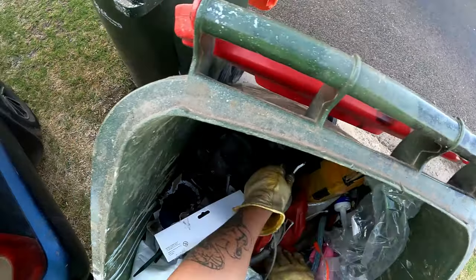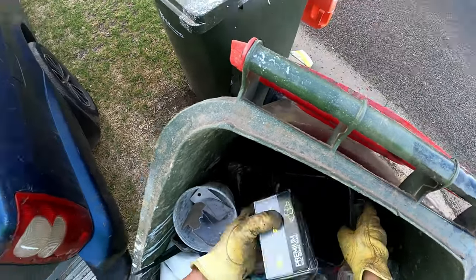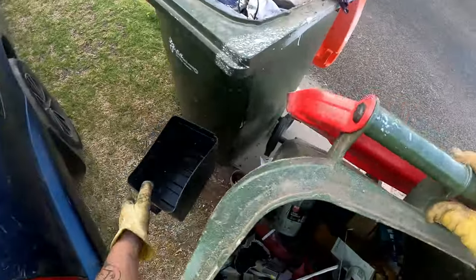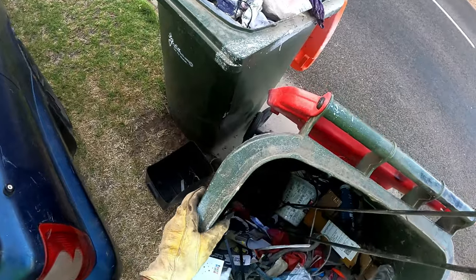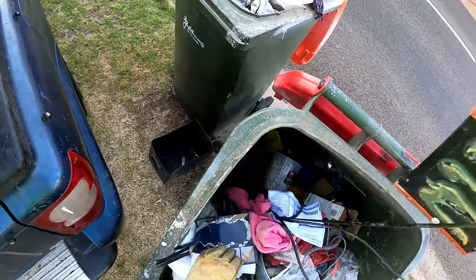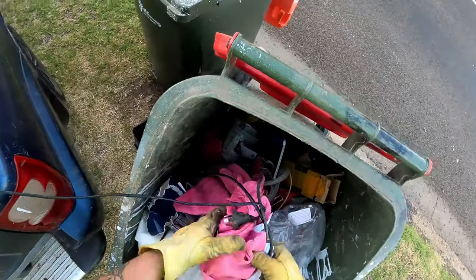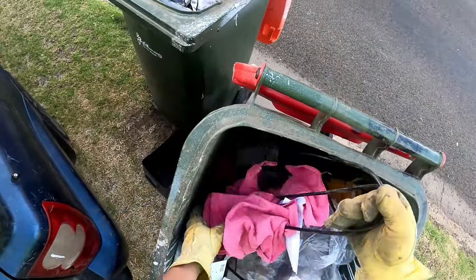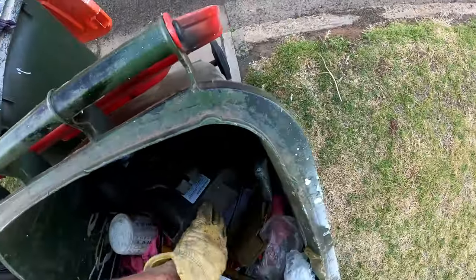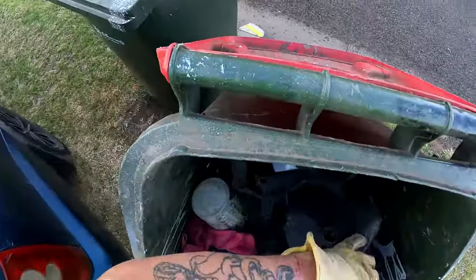Dyneema rope, I think. Oh, got bearings in there, is it? No, brake pads. Grab the whole thing. Put that down there. Bit of wire, is it? What's it hooked onto? Oh, I'll grab that. I think that's a battery charger. Oh my god, what have we got here? Pressure washer. Oh my god. Yes, I will take the pressure washer.